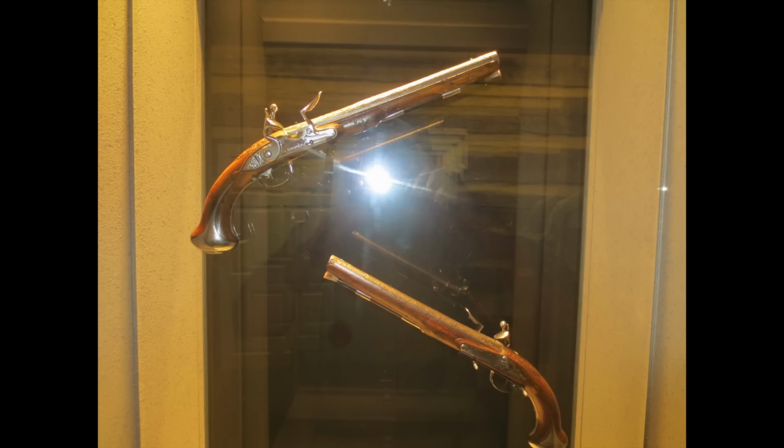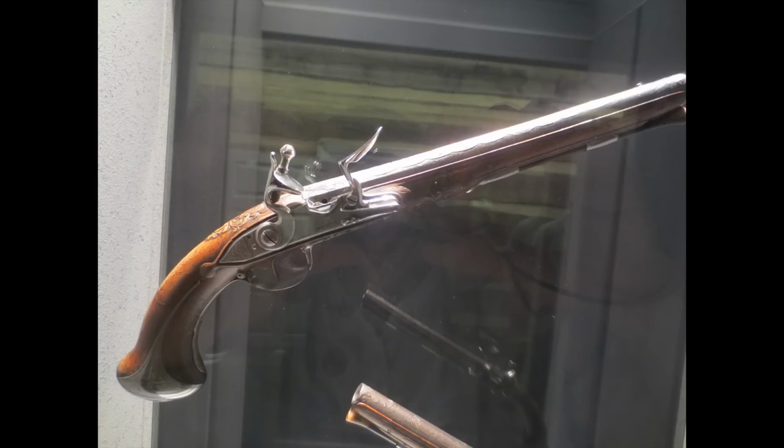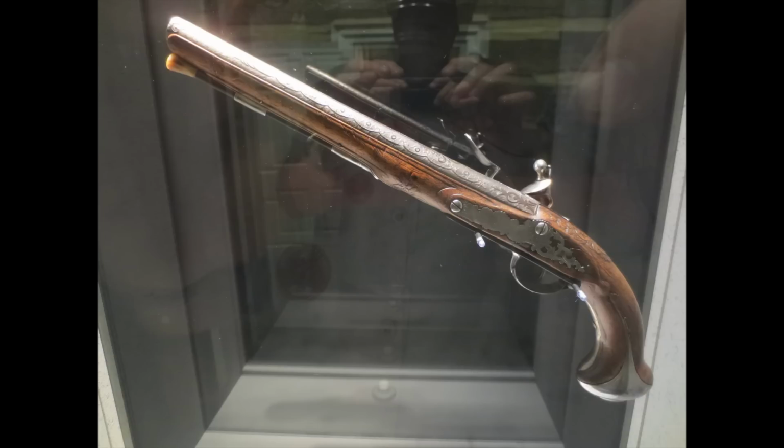One of the highlights of the museum is a pair of pistols that George Washington actually used during the Revolution. They were presented to him by the Marquis de Lafayette.